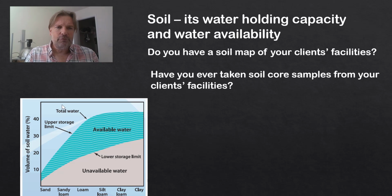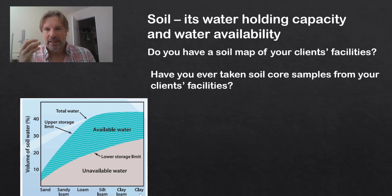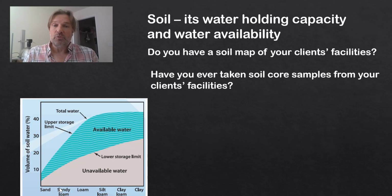And remember, you can look this up. These are just screenshots I've taken from readily available publications. So the more clay, the size of particles has a lot to do with the surface area, and water will attach to the surface of these soil particles. So the bigger your soil particles, the more sand you have in the soil, the less water it can hold. But it also drains.